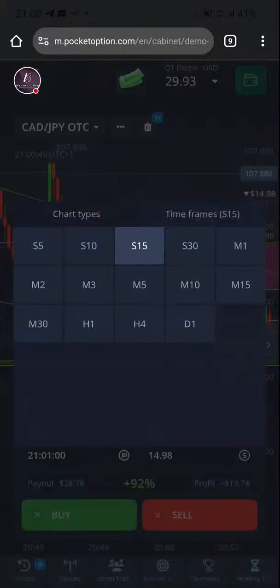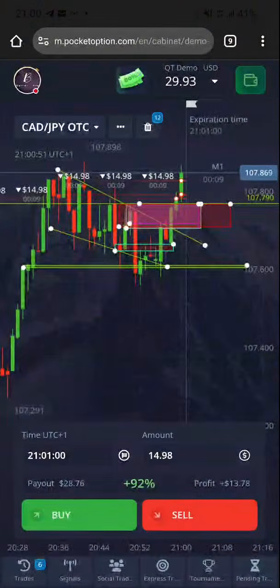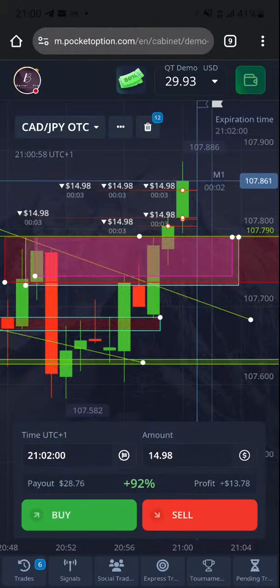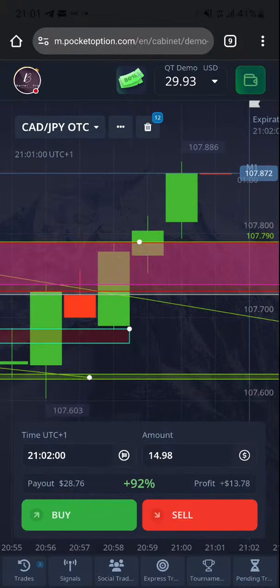Oh no, they are not going to come in. Actually, they should come in. Okay, they are coming in already. I was expecting that they will come in too. Oh, come on. Okay, we lost that trade.